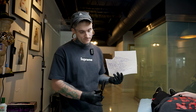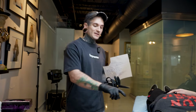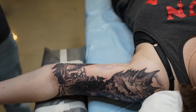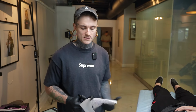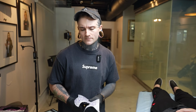Let's get into it. So yesterday I finished the dragon. I had a few hours left and decided to work on the inside. There are a couple parts of the tattoo that involve a little more thinking or mental stress, like the back of the arm. I'm going to be working the rocks into the castle, the top that I'm going to be freehanding. I also noticed there was like a little gazebo in the back that I wanted to move.